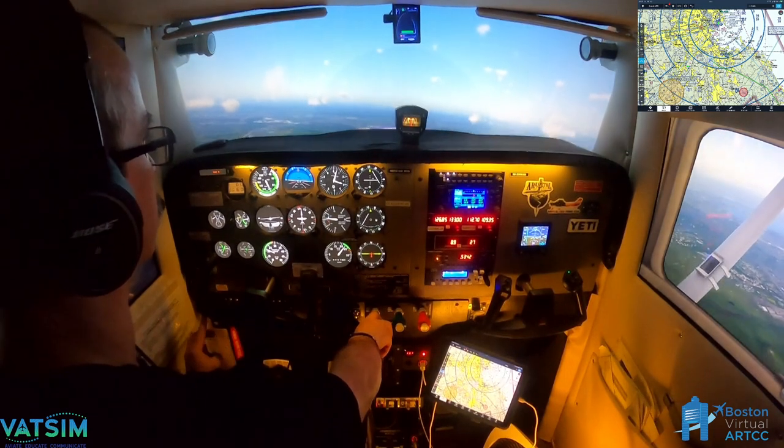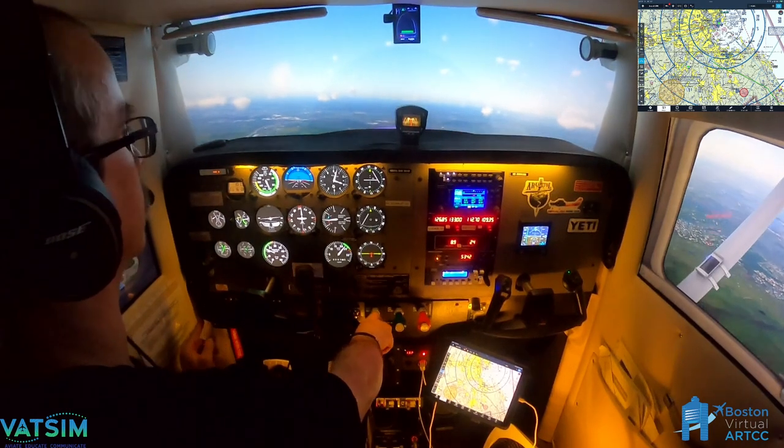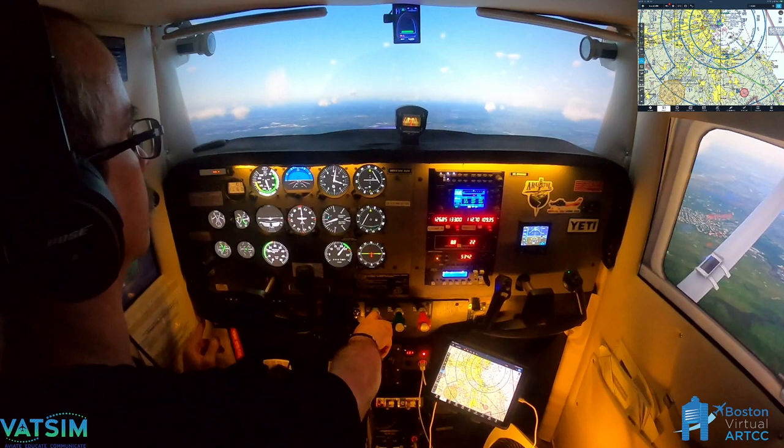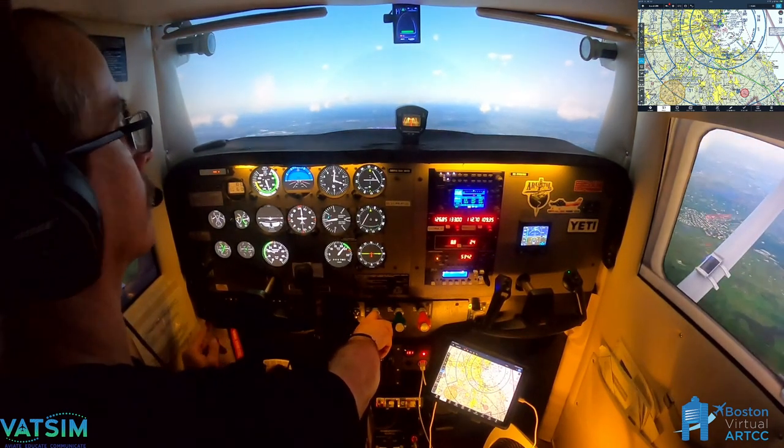Boston departure, good evening, JetBlue 258, climbing through 2,000 feet up to 5,000 feet. JetBlue 258, Boston departure, radar contact, climb and maintain 14,000. Climb and maintain 14,000 feet, JetBlue 258.